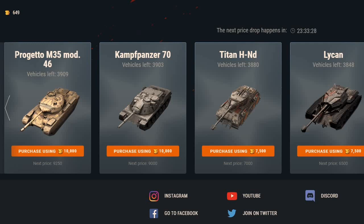I would say if you can get this for 5,000, I think that's okay. I don't think it's a great tank and it's not a must-have tank either, but if you're wanting to get one of those Halloween tanks or you're missing it from your collection, yeah, maybe.